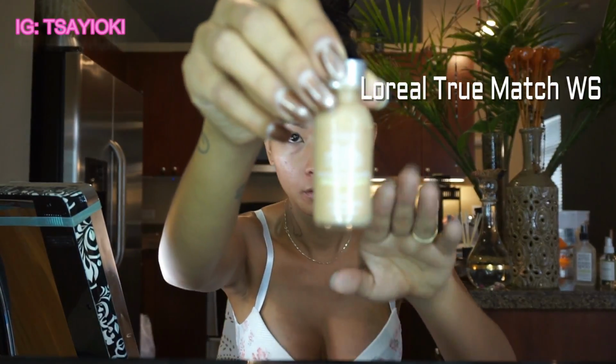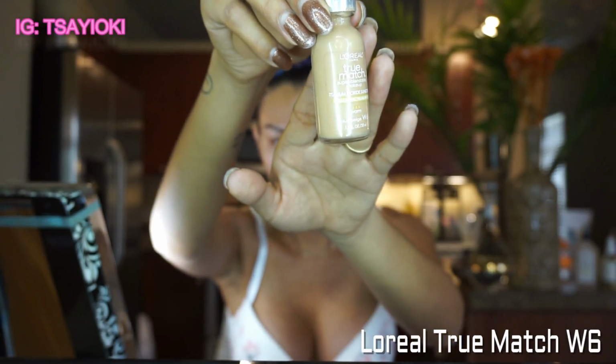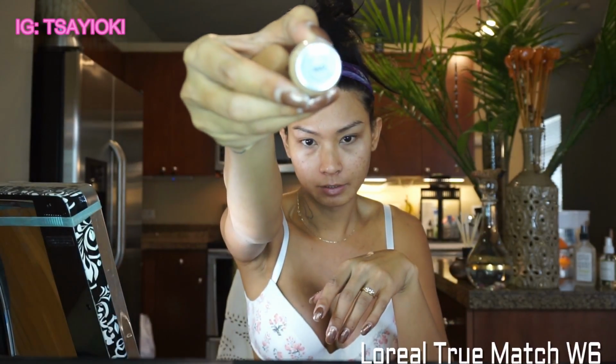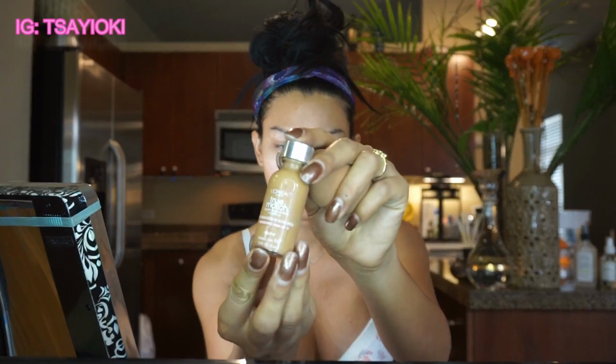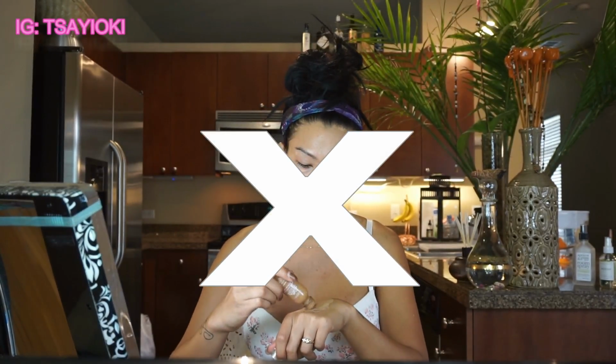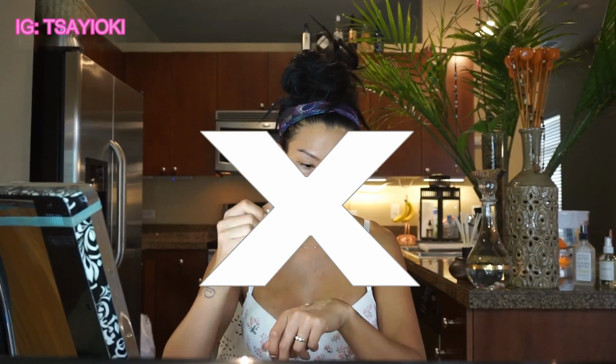Now I will be using my L'Oreal True Match in the color W6. You guys can see that. So you need about, obviously, one pump or close to it. Since it isn't my color, I will be adding L'Oreal True Match in the color M7 to give it a little bit of a darker hue. And I ran out, so I can't use that.